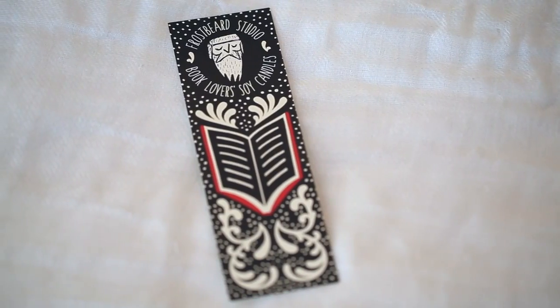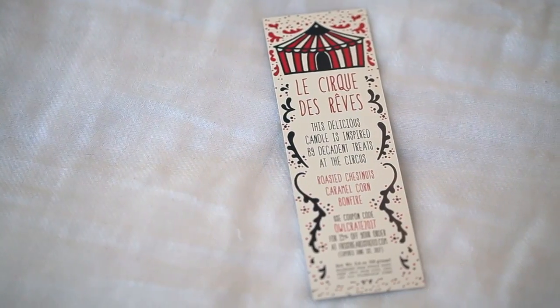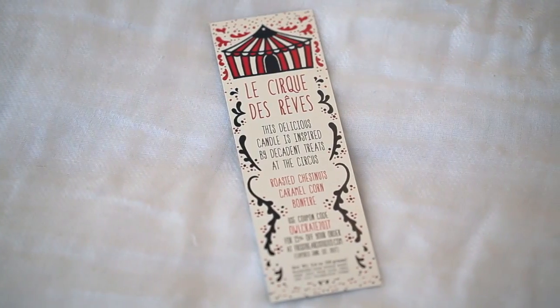More bookmarks. I'm telling you, the majority of stuff in this box is bookmarks because I just always keep them. I love bookmarks. This is a bookmark I got in an Owl Crate box, and it's from the company Frostbeard Studios, and on the back they explain the candle that they put in that box. So they sent a circus candle because the book for that Owl Crate box was Caraval, and so they sent the Le Cirque des Rêves candle, and it just says, "This delicious candle is inspired by decadent treats at the circus." So I just love this part mainly. It's very beautiful, and I love Frostbeard Studio.